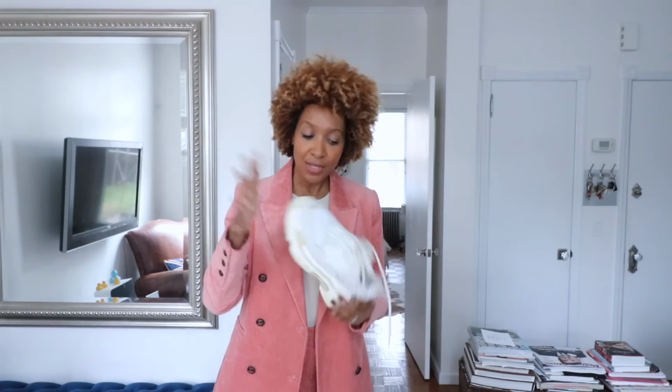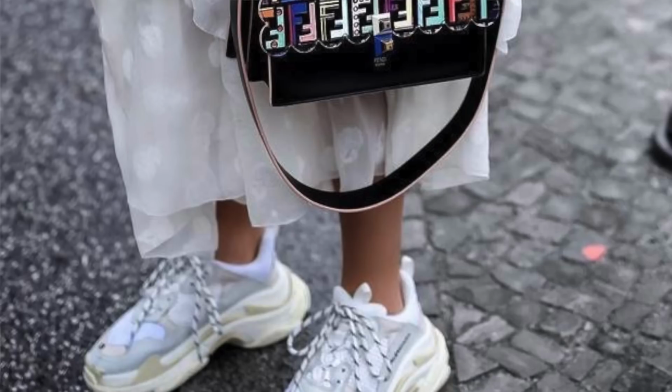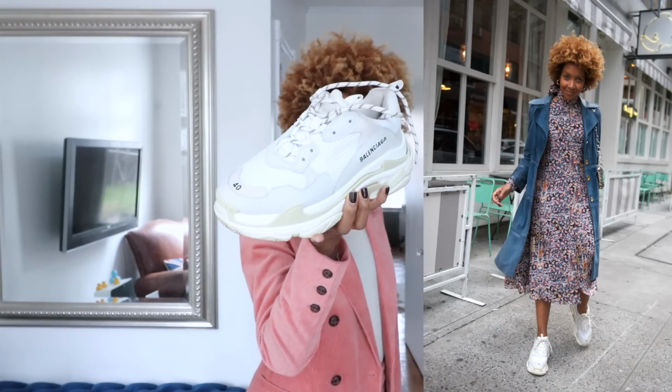I love them. These are in white, but it's like a bone white, so it's like different shades in them. It's just got creams and off-whites, light greys and whites mixed together.